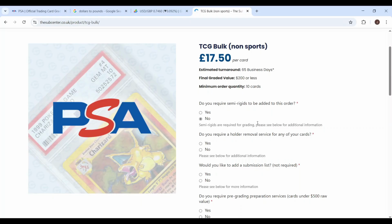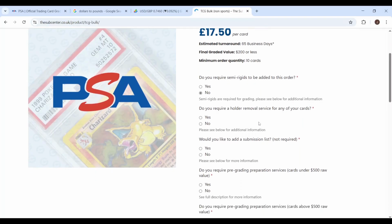A semi-rigid isn't a top loader. A top loader is quite rigid. The semi-rigids are a lot more flexible. If you type in semi-rigids on Amazon, they will come up. You will see the difference. If not, I'm sure there's a YouTube video explaining the difference somewhere if you want to check it out.